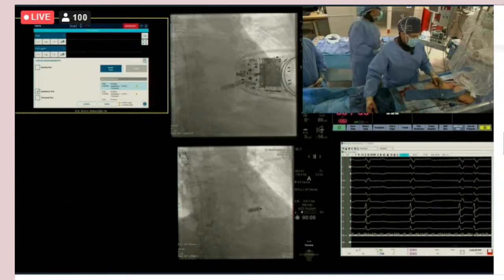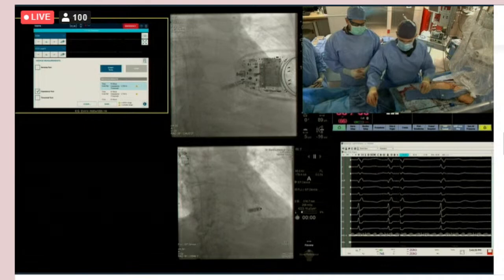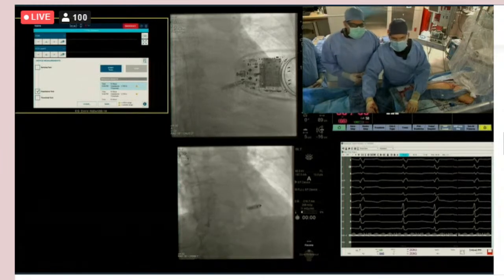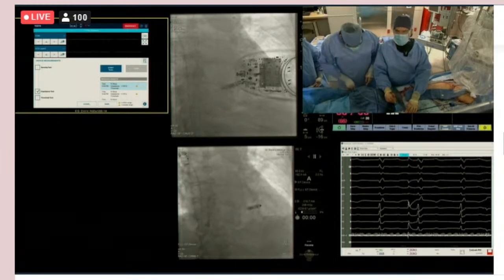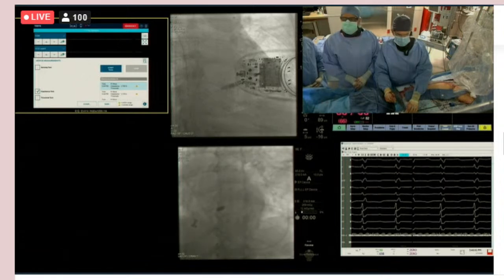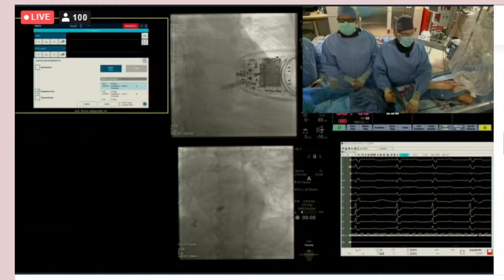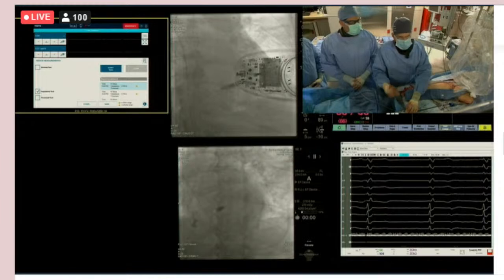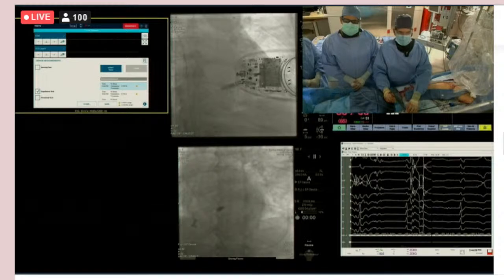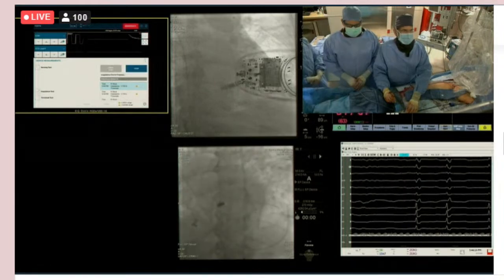Let's read the blood pressure. I want to check a quick echo when I see this. Recheck the impedance. Go LAO again. It looks like your border looks okay. Or I think looks okay. I want to check an echo real quick. Yeah, run the impedance value one more time. Get another impedance.